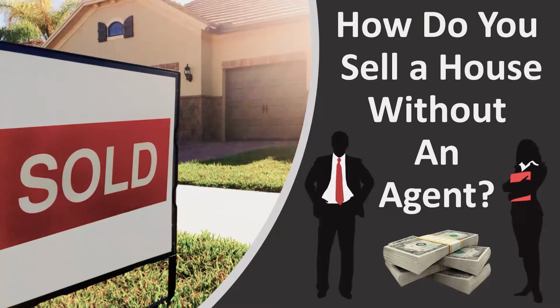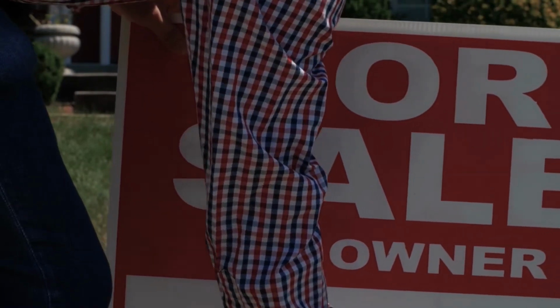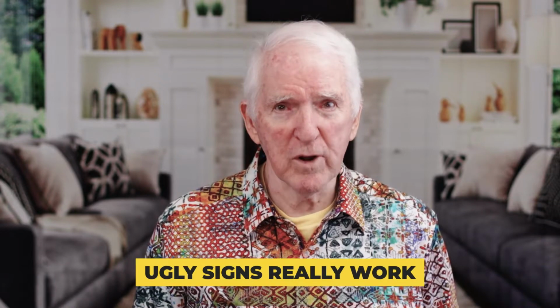Some of the things that you can do for selling the house are you could put ads on Craigslist. You could go on eBay. You could just do newspaper ads. But you definitely want to do what you see right here and have a sign in front of it. Now, we have whole classes on how to make ugly signs. Believe me, ugly signs really work.